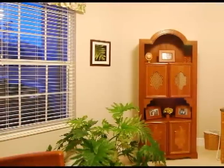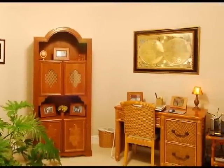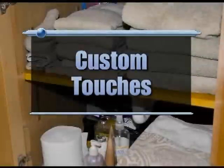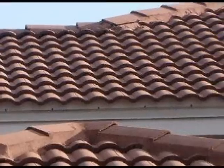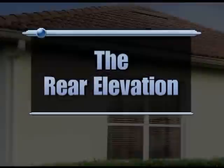No home is complete without its own office or studio, and this one is no exception. Keep up with the news, the internet, and your paperwork in this private office space. Special shelving has been built into all undersink cabinets. Exquisite crown molding accents the already high ceiling, and the beautiful, long-lasting barrel tile roof suggests a home that will withstand anything the elements may have in store.